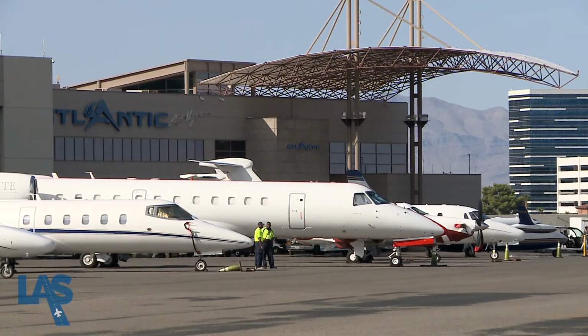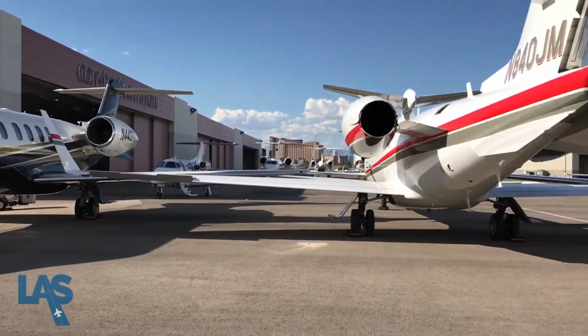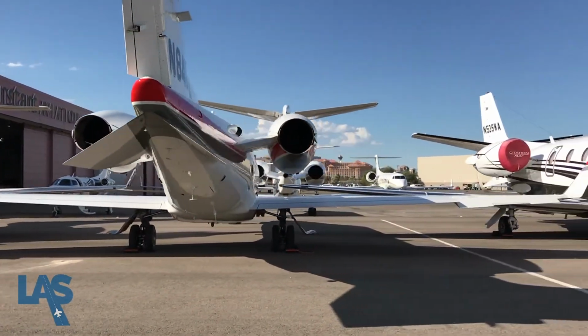including those on the airfield's west side where private aircraft and tour helicopters operate. This is where we have corporate and privately owned jets that are serviced here. We also have hangars where they are privately housed.